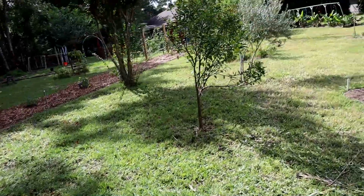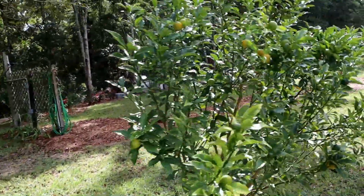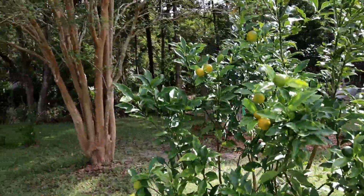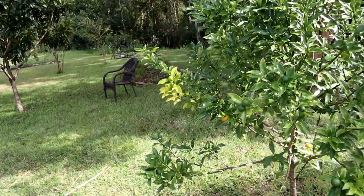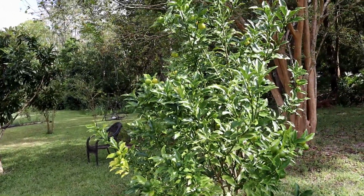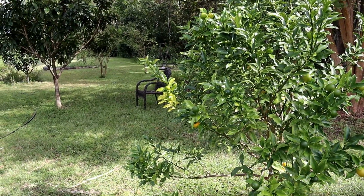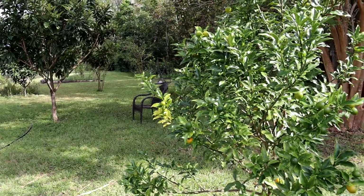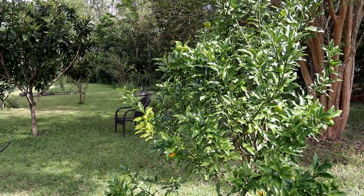Now, some of the other trees, I've got my kumquats coming in, and this kumquat tree has produced so many kumquats every year. Kumquats are kind of an acquired taste. They're good. My wife really likes them in tea. She's been making kumquat tea out of it. There's just not a lot of meat to them. But man, if you're really needing some citrus, this is a fantastic plant to have in your yard here in Northeast Florida.